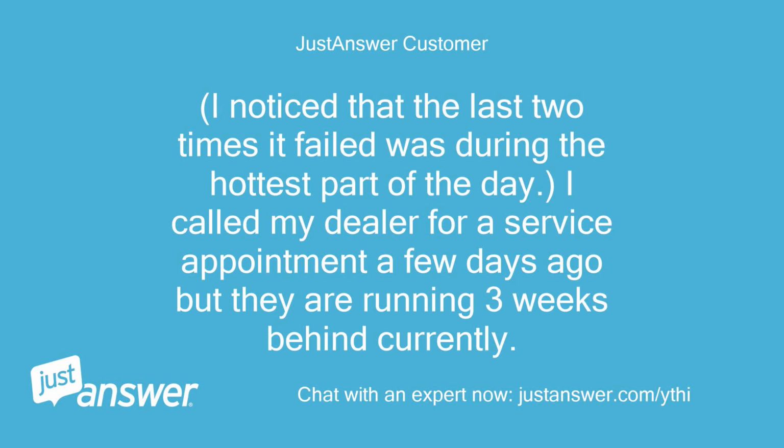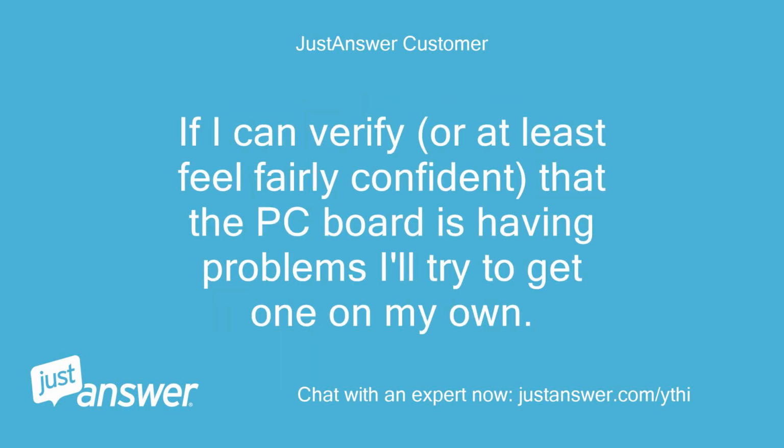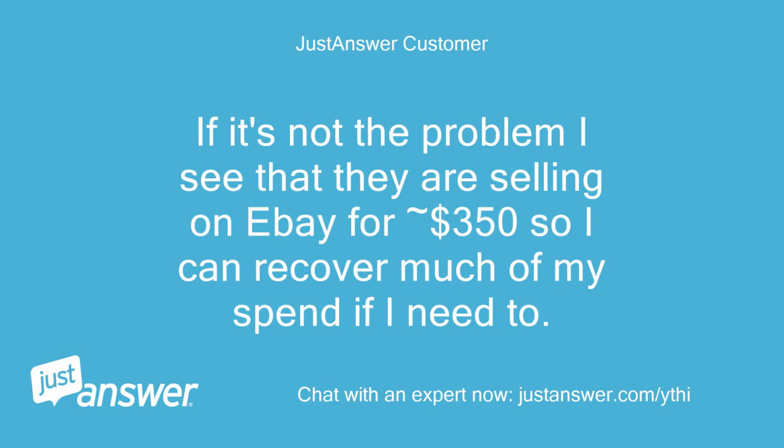I called my dealer for a service appointment a few days ago, but they are running 3 weeks behind currently. If I can verify, or at least feel fairly confident, that the PC board is having problems, I'll try to get one on my own. If it's not the problem, I see that they are selling on eBay for $350, so I can recover much of my spend if I need to.